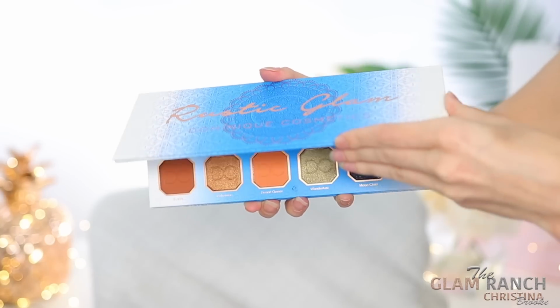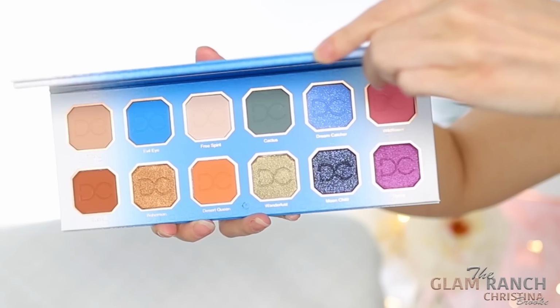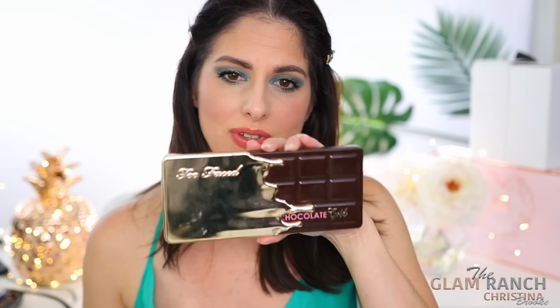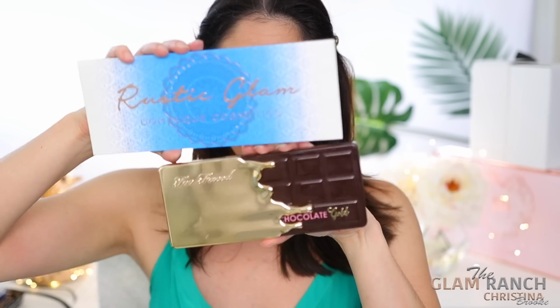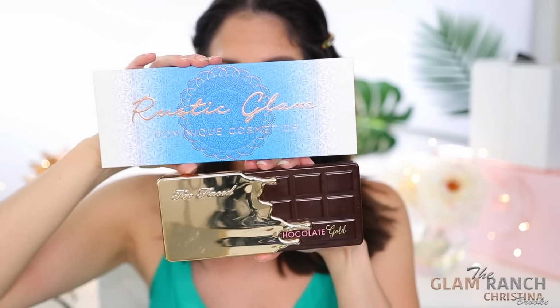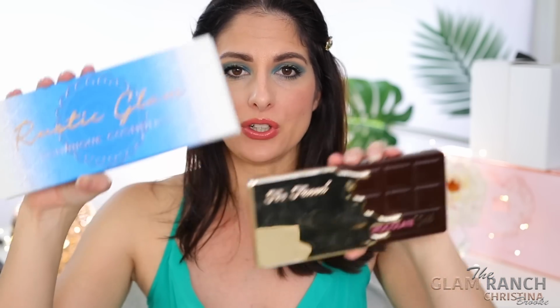So once you open up this palette, you get these beautiful shades. Now, an interesting thing about the Dominique Cosmetics eyeshadow palettes is this is a very long palette. So you guys can see how long this palette really is. This is the Too Faced Chocolate Gold palette. This is the Dominique Cosmetics palette. So you guys can see the length is pretty much bigger than this palette. Width is a little bit larger, but really what you're getting a lot more of is length in this product. It is a pretty long palette.